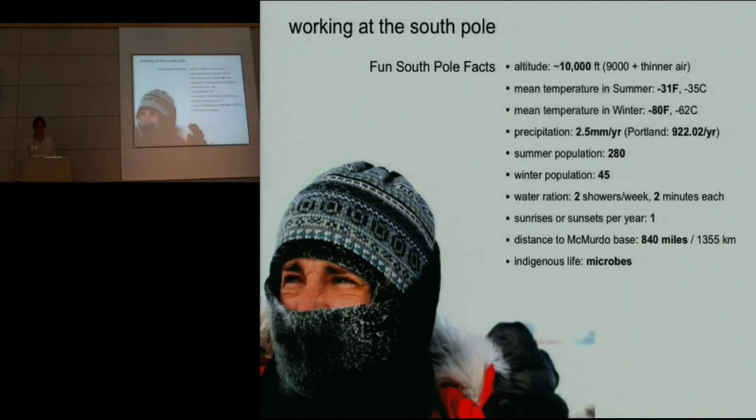I actually enjoyed it. There's almost nothing else that lives there. There are no bugs or insects or anything. And the nearest city is 840 miles away. So you need to be prepared.